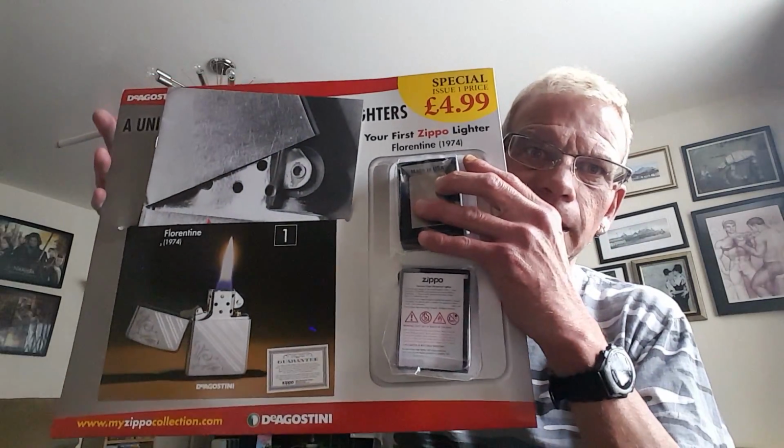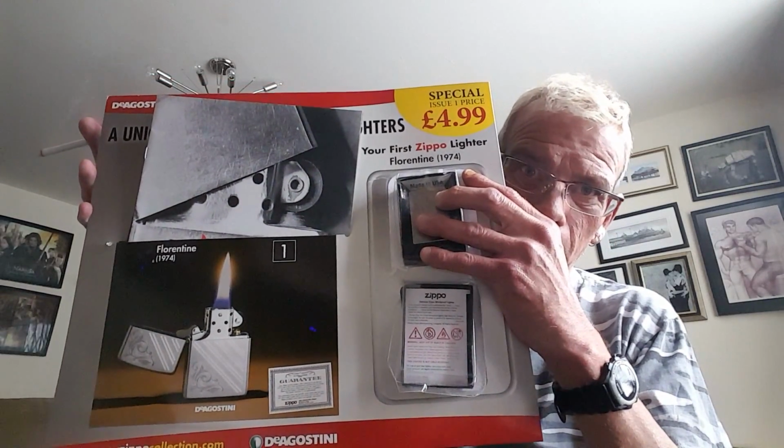Okay, £4.99 for a Zippo lighter. You couldn't make this up, but it's available at your local newsagent. Not at Tesco's, not at Sainsbury's, your local newsagent. And this is what you've got to look out for. And this is an official Zippo product.